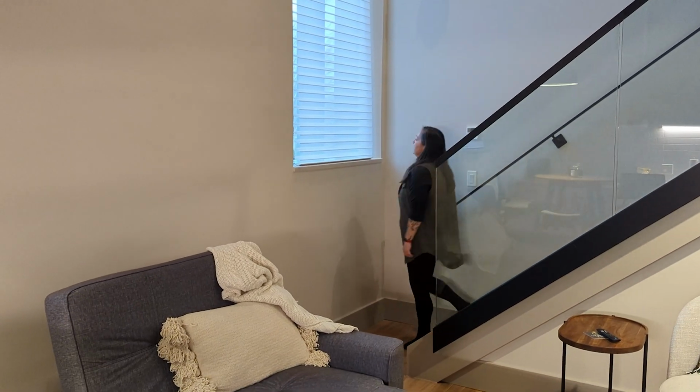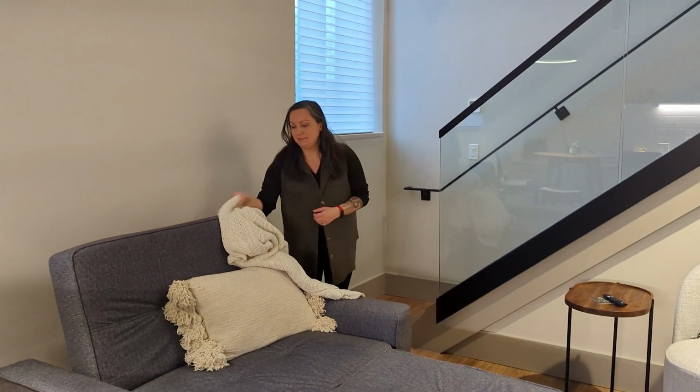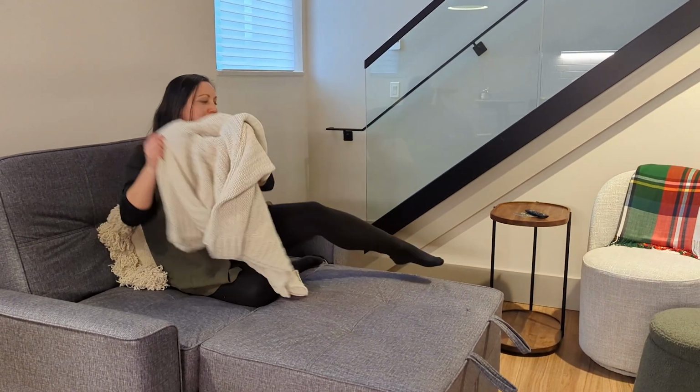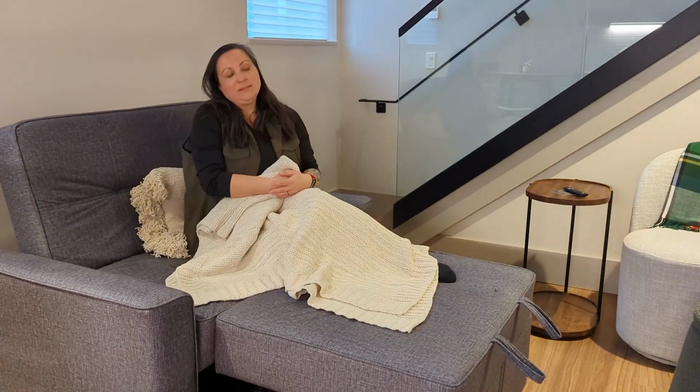I also really liked the small love seat in the living area because it also pulled out, and you could really get cozy, have a little blanket, and watch some TV as you settle down into the night. What a really awesome space this was. I thought they did such a wonderful job designing it and putting it all together. I would highly recommend staying here.